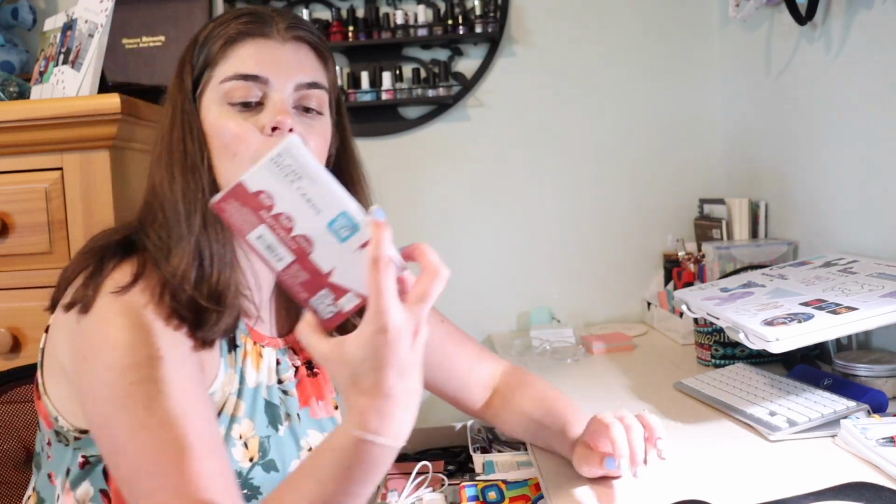Blank index cards. I might give these to my younger brother. He might be able to use them in college because they are still packaged and ready. I just don't use them, so I don't know what to do with them. I might give them to my brother.